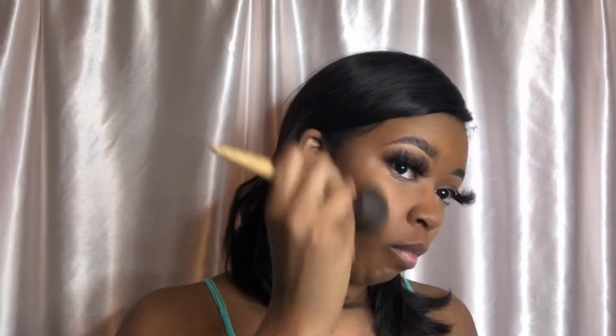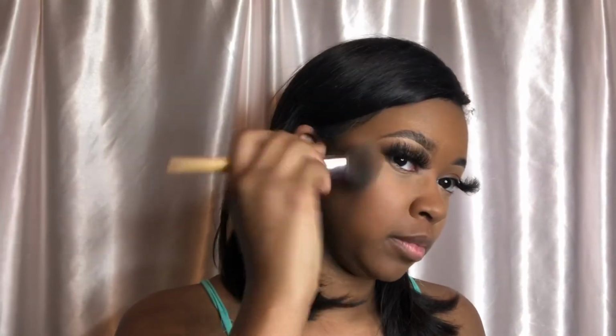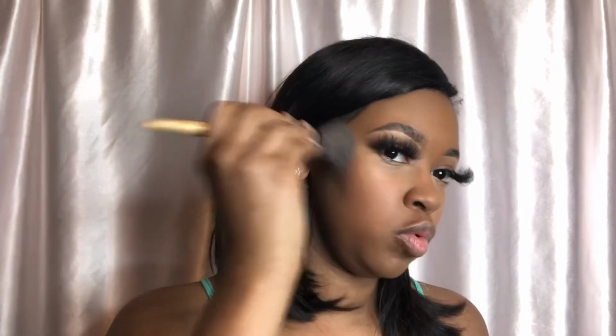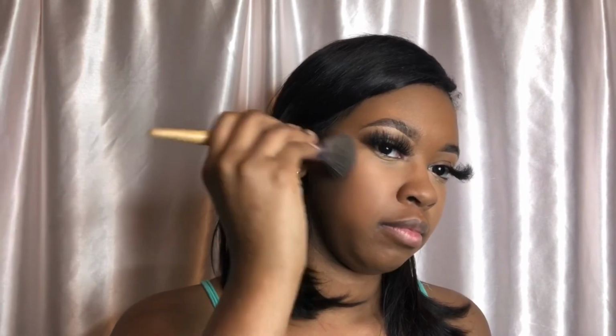Shout out to the people who gave me the scoop on the makeup, because trust me, my makeup lessons were a journey. I started wearing makeup probably my senior year of high school, for prom. That was my first time wearing real makeup, because before that I could probably wear lip gloss, but nothing else, and probably get my eyebrows done.